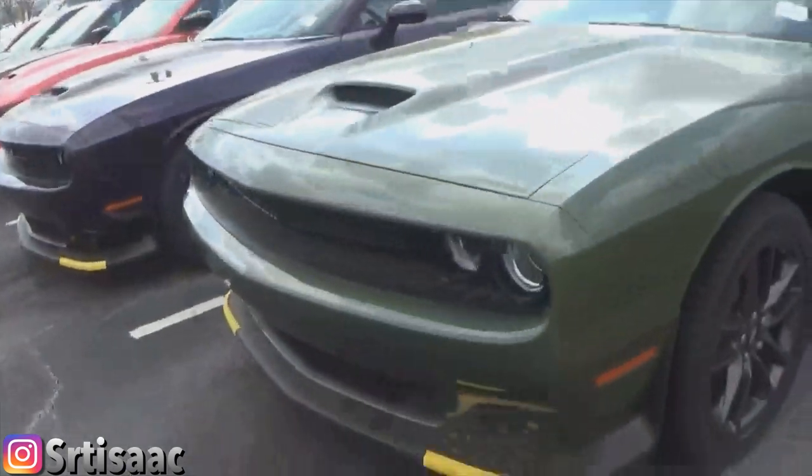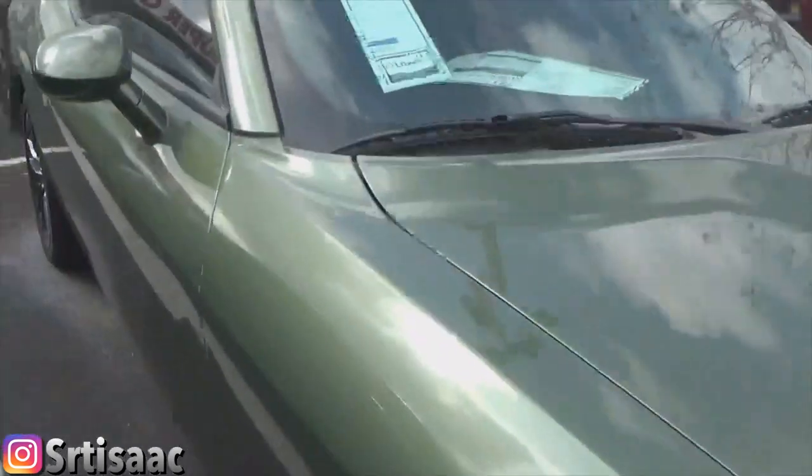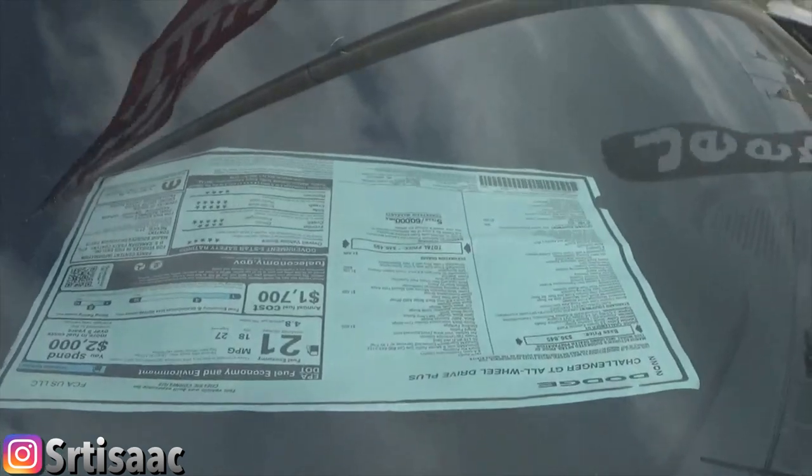But guys, we here on the famous dealership lot, and we're gonna see what they got to offer. Ooh, Scat or V6? Hemi? No, V6. Ah, V6. How much they want for it? $46,000, bro. Ain't no way.